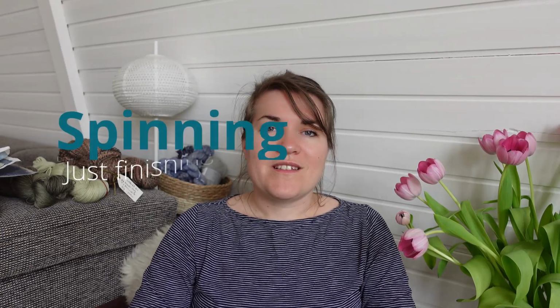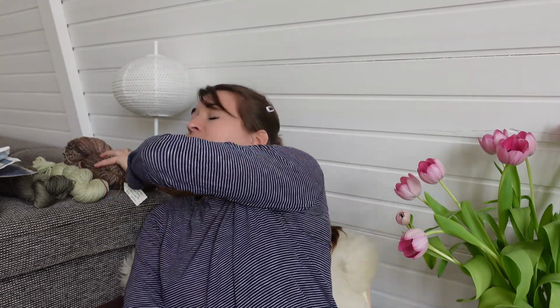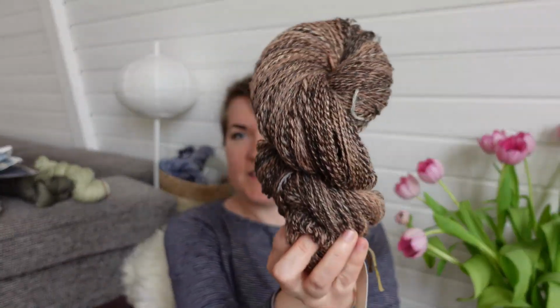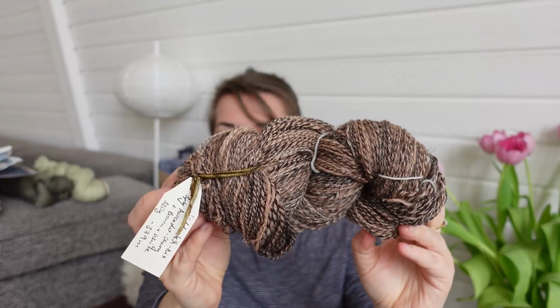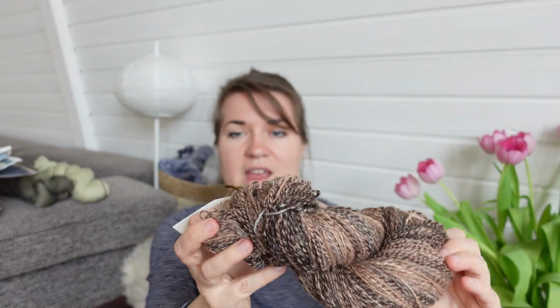So let's move on to my next segment, which is spinning. There is not a whole lot of excitement to talk about. It's just the same spin that I showed you last time. Now it's off the bobbin. I have a problem with that word. So this is the one that was still on the bobbin last time that I held into the camera. Now it's just in a super chunky skein.